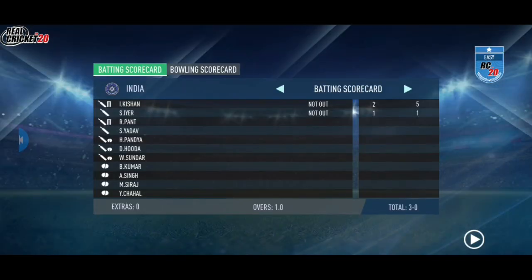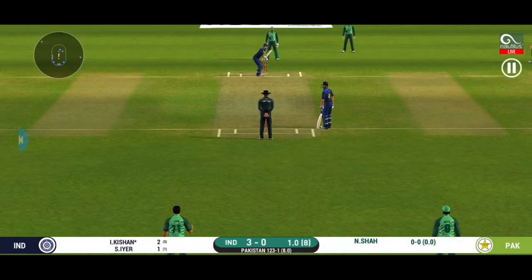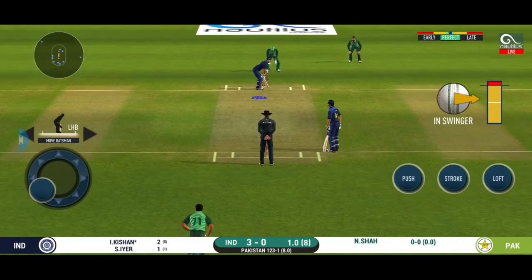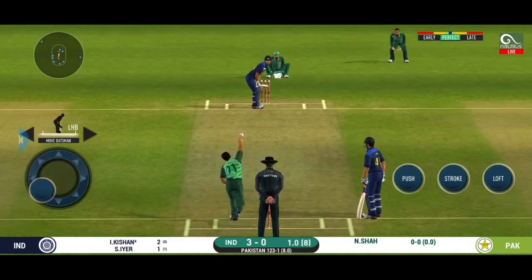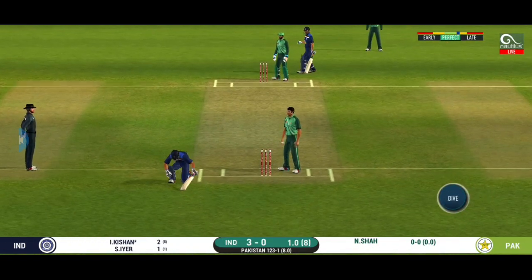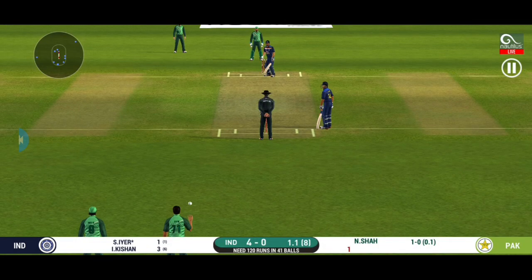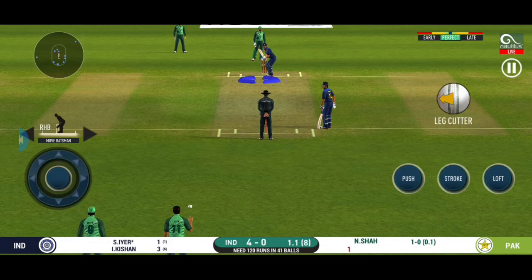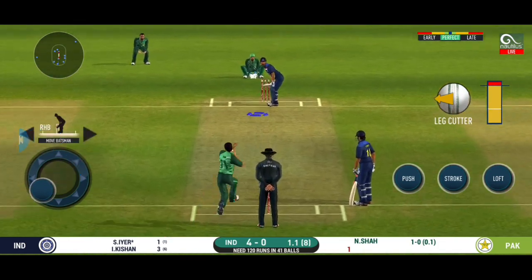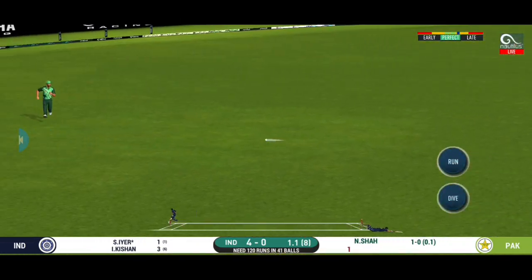That is excellent running between the wickets. Pacer introduced from the other end. Slips in place. The bowler is bowling from his favorite end. They have run the first one quick.